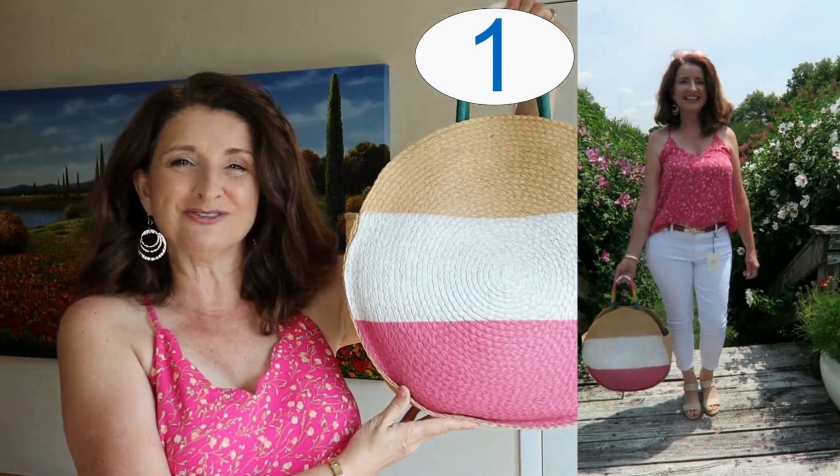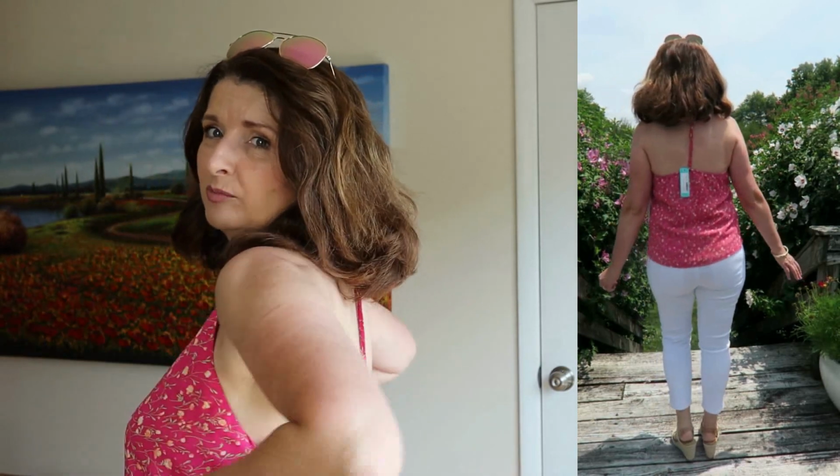I also love the way this particular top looks with this bag from Walmart. So expensive top, inexpensive bag. A couple of things that I noticed when I was filming the try on just now out on my blistering hot deck is that this back strap is adjustable to a point, but because I have narrow shoulders, it still hangs down pretty low, and I have to fuss with it to get it not to show the bra.